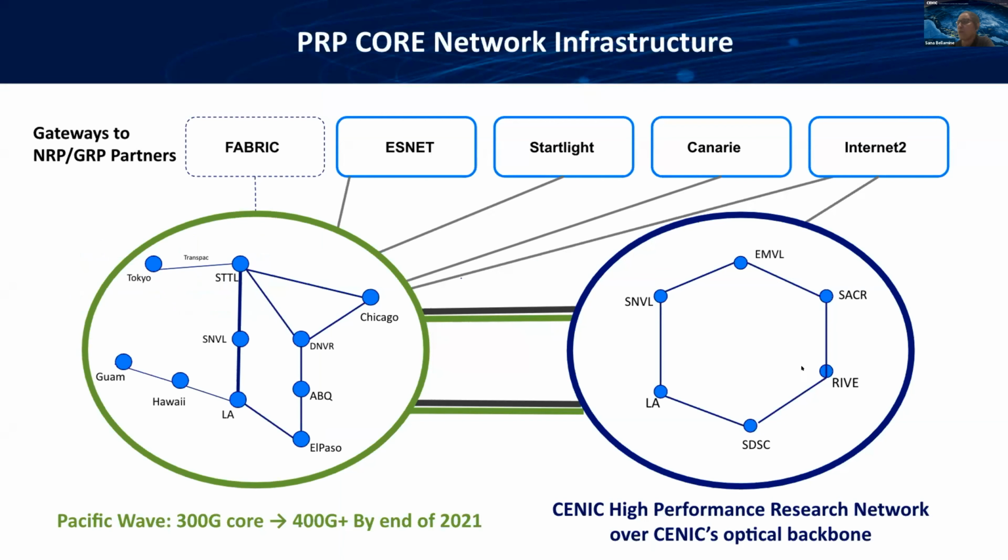On the right-hand side here is the CENIC high performance research backbone. This is where all the California-based PRP institutions connect. The core locations of the CENIC HPR backbone are Los Angeles, Sunnyvale, Emeryville, Sacramento, Riverside, and of course SDSC. For example, Caltech connects to LA, Stanford connects to Sunnyvale, UC Merced to Sacramento, UC Riverside to our Riverside hub site.